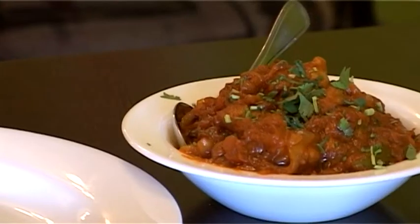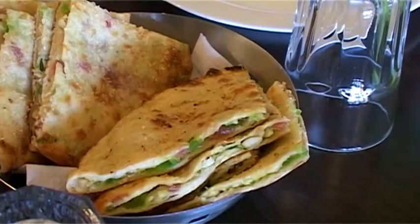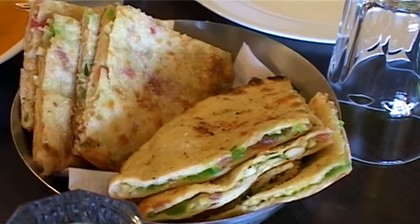And another one is chicken punjabi. That's the most popular dish. It has vegetables and capsicum in it. And the Peshwari naan, this naan is made up of different raisins, cashew and cherries in it. So it's cooked in tandoor, so it's really delicious and sweet in taste as well. Yum, well let's give it a try.